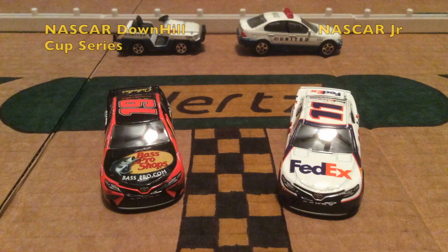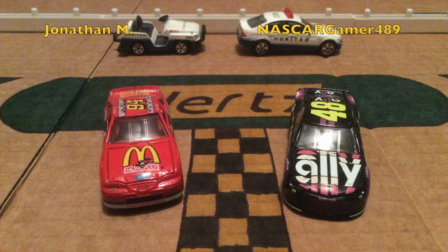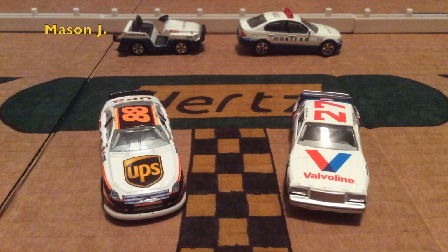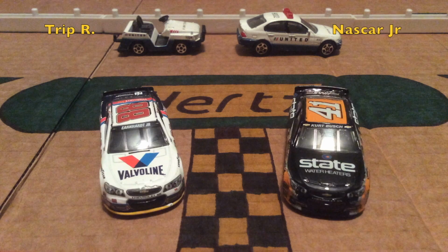On the pole is Kevin Harvick. Beside him is Matt Kenseth. Row number 2 is Denny Hamlin and Martin Truex Jr. Row 3 is Jimmy Johnson, soon to retire sadly, and Bill Elliott. Row 4 is Cale Yarborough and Dale Jarrett. Row 5 is Joey Logano and Darrell Waltrip.